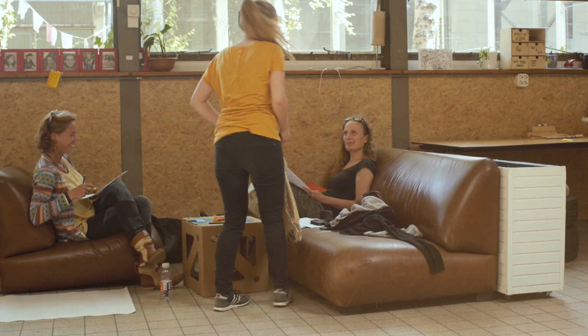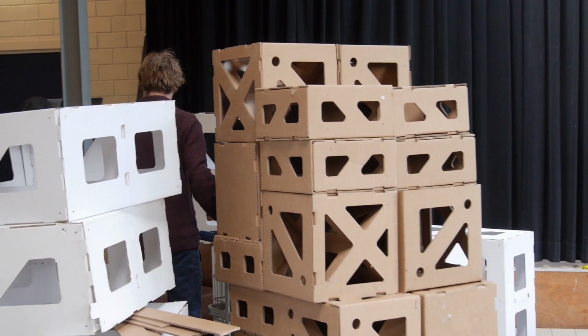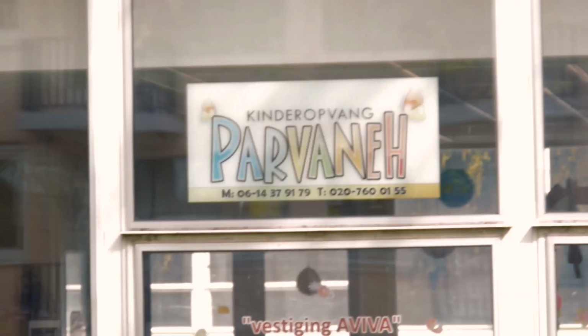And actually now the boxes are included into the space and we're used to it, the students are used to it, so we had a lot of fun with it and various ways to use it. Step 4, play day. After using the boxes ourselves, it was time to see how they could deal with a more harsh environment.